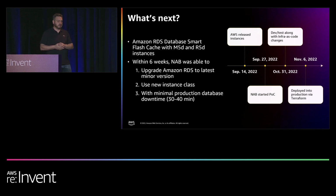In this case, by the time I'd spoken to Ankit, he'd not only seen the announcement, but had done a proof of concept of the feature, implemented it in dev test, and deployed it to production for the OFSAA component that was using RDS. Wow. This is going back to the start of the slides when he talked about one to two months for a change, to less than six weeks to do three lots of changes here: proof of concept, non-prod, and then production rollout.